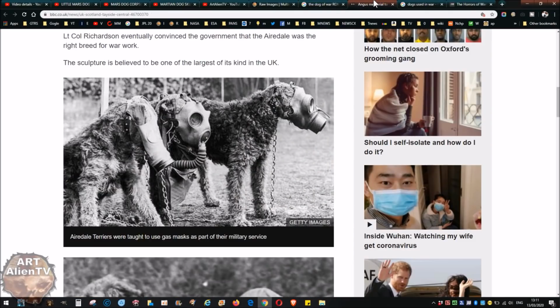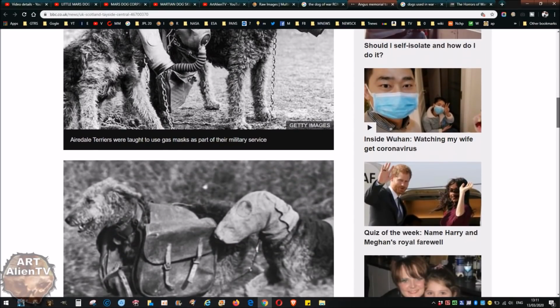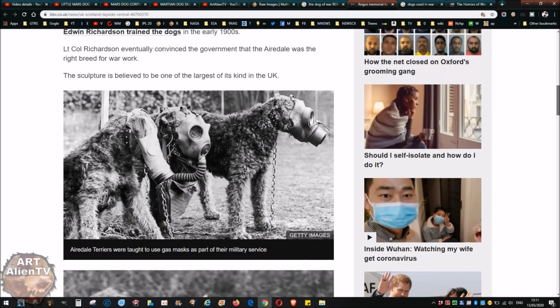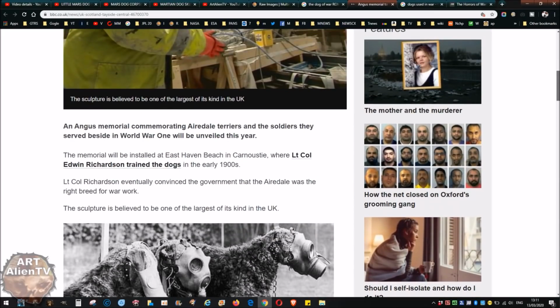But armour they wear. And there's these interesting pictures from World War I, I think. The Airedale Terriers were taught to use gas masks as part of their military service. Imagine that. Unbelievable. It looks crazy. I just thought that was an incredible image. An old black and white photo from the First World War, I think.